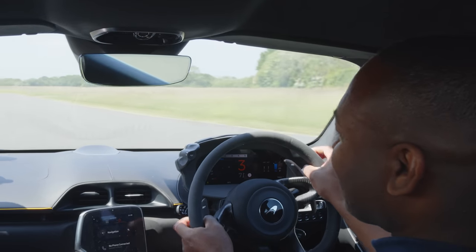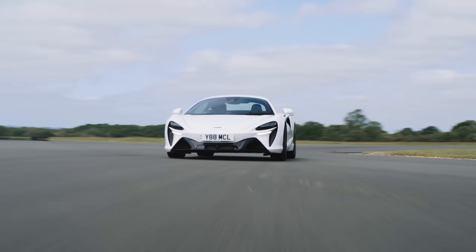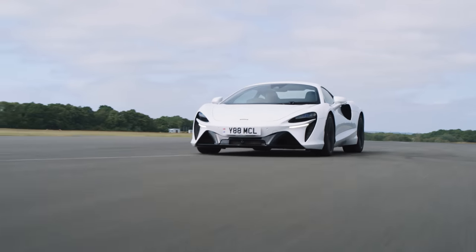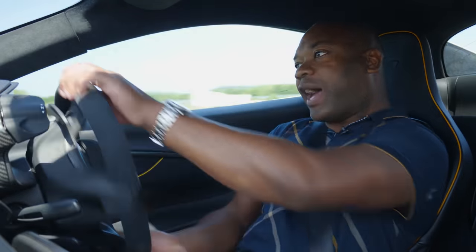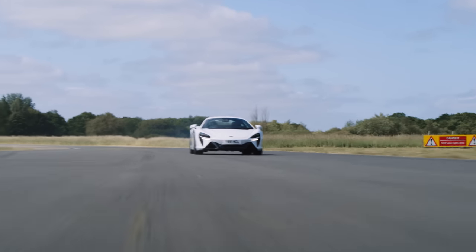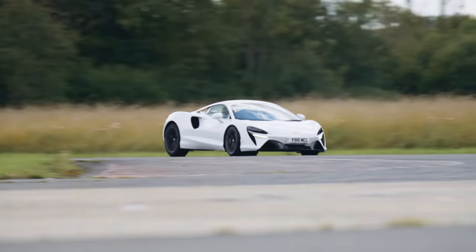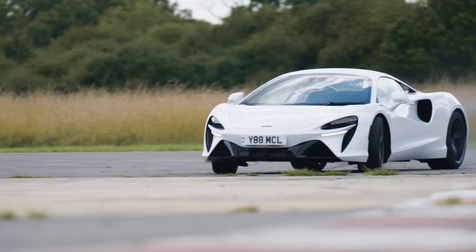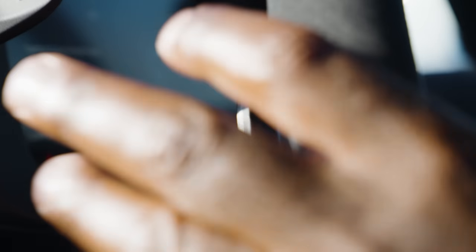The way the Artura delivers its power is really clever as well. In most McLarens, you tend not to get full torque up until after around 4,000 RPM. I'm not saying it's boosty, but you do have to be patient. In this though, because the motor gives you torque infill, when you're in these low speed corners and get on the power, there is instant torque. It's really clever the way it works. And then when the motor gets up into the power band, the two work together to give it savage acceleration.